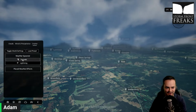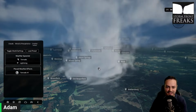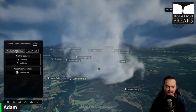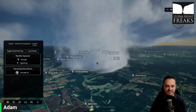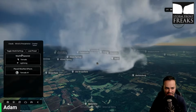So let me jump into Creator, grab a tornado. Wait, now, is this real now then? Oh my goodness. No, this is absolutely not real. But this has also improved drastically from, I remember the last time I was on, the quality of the vortices and the detail. To be able to see suction vortices like this in real time and this much detail has been a huge improvement from what we've done before.